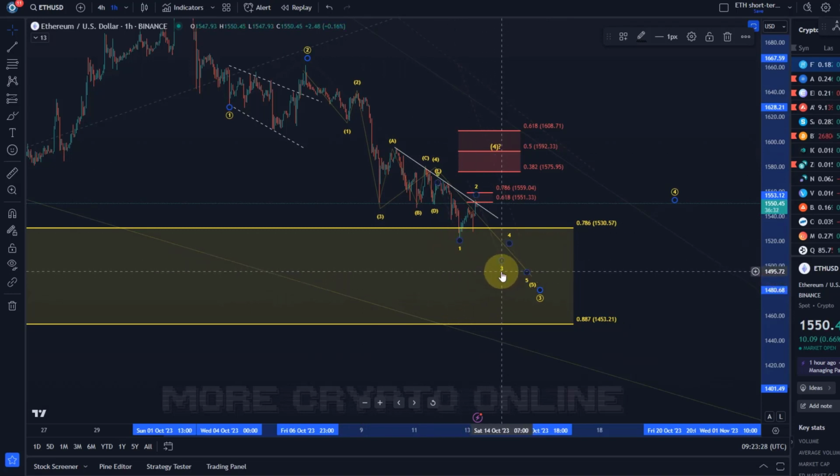Okay, so that's what I'm observing. Not much more to add. The idea is we go down lower, only above 1608, or let's say 1609 here, we have to really focus on something more bullish. So that's my update about ETH.